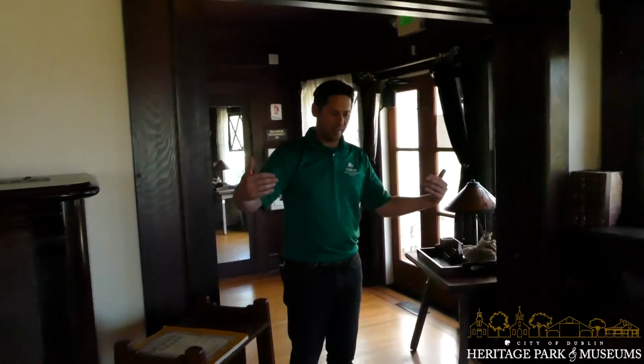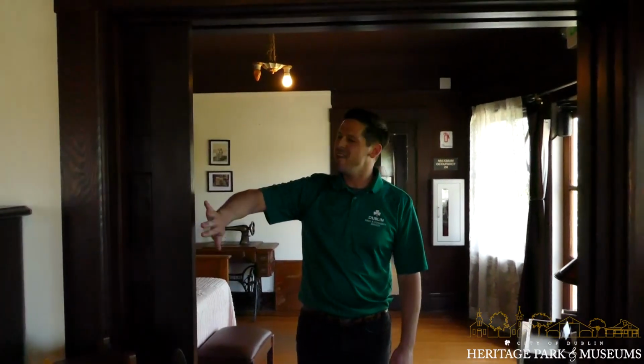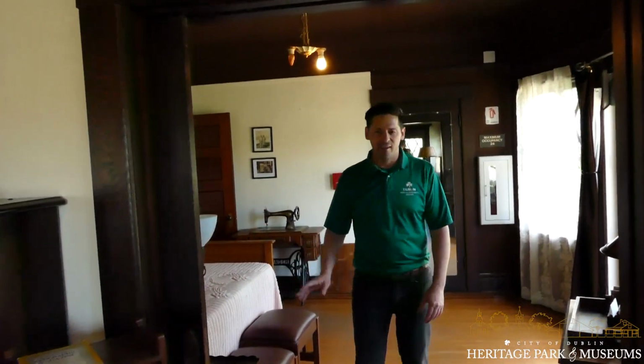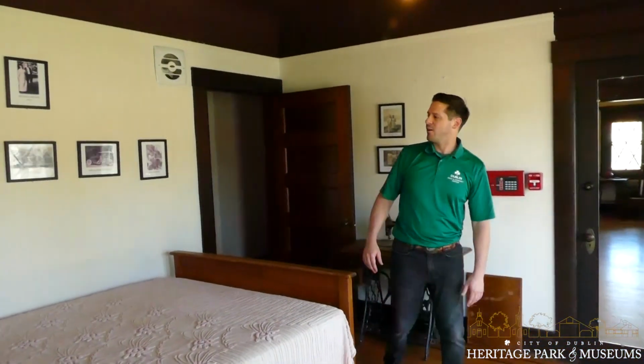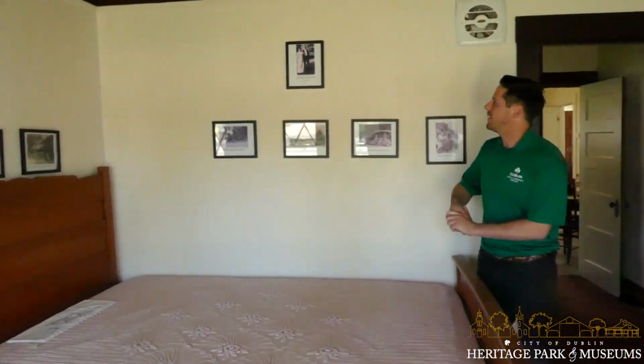So coming into this room, we have learned actually this pocket door was almost never open. It was always shut, because this is actually the room back here that was kind of the main master bedroom. Now, if we can take a quick look at the wall, I'll introduce you to some of the Kolb family members that we know.